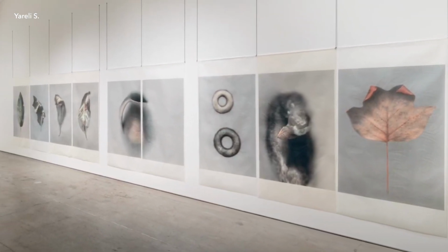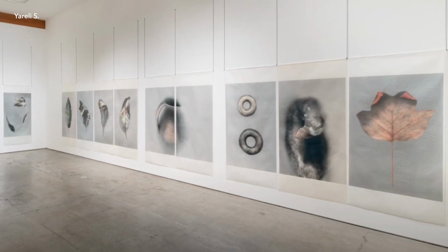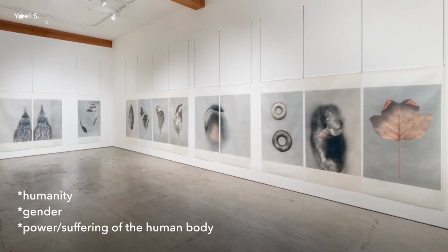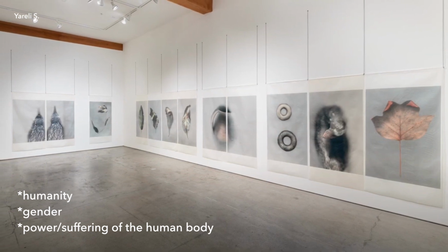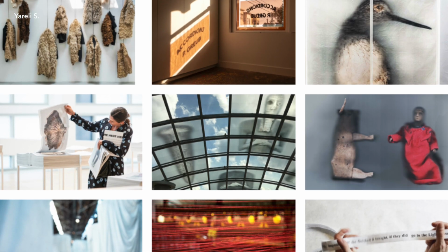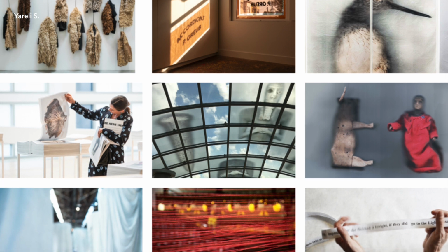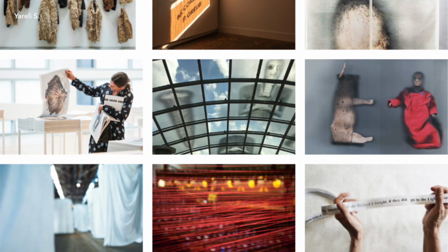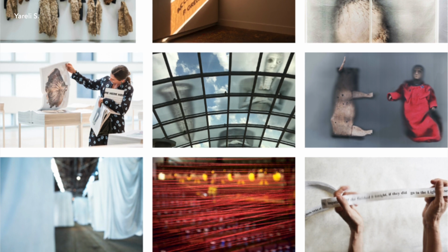Some of the themes we see that she covers throughout her works are about humanity, gender, and the power and suffering of the body. Again, Hamilton is most known for her interactive performances that most of the time involve the use of all your senses, especially smell and sound, to connect and engage.